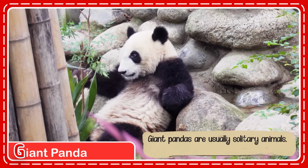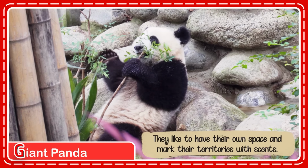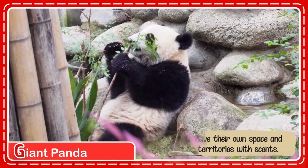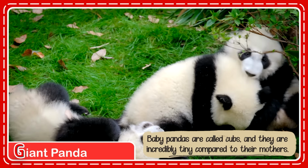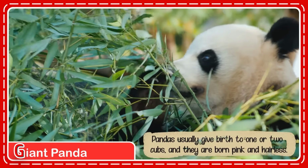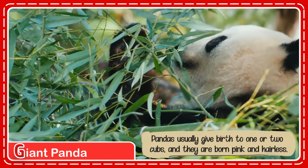Giant pandas are usually solitary animals. They like to have their own space and mark their territories with scents. Baby pandas are called cubs, and they are incredibly tiny compared to their mothers. Pandas usually give birth to 1 or 2 cubs, and they are born pink and hairless.